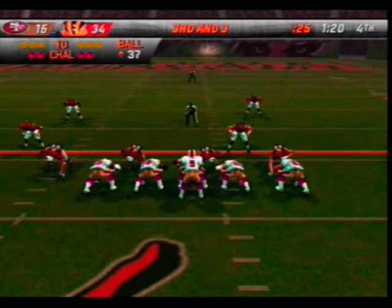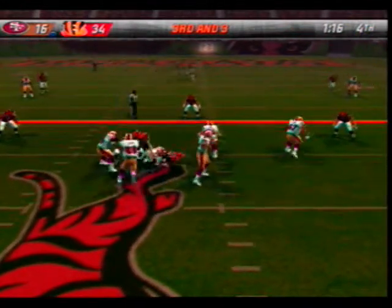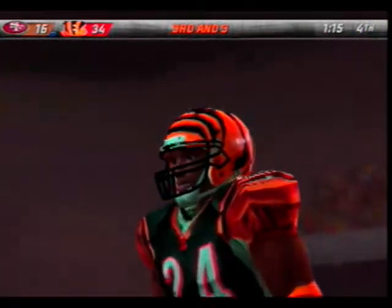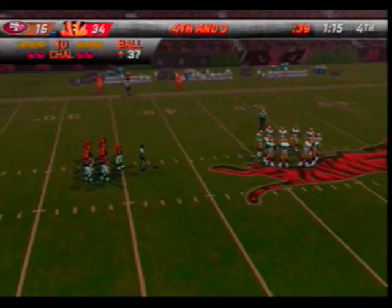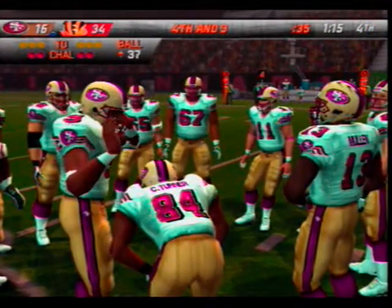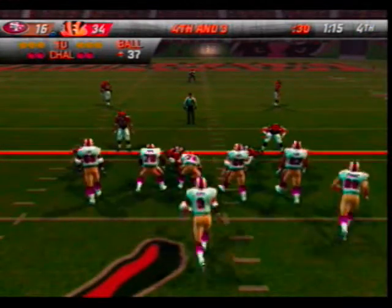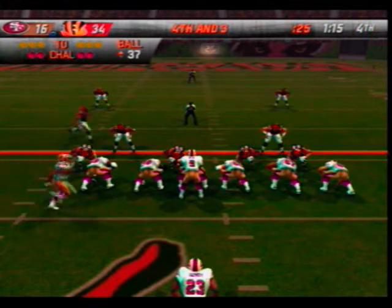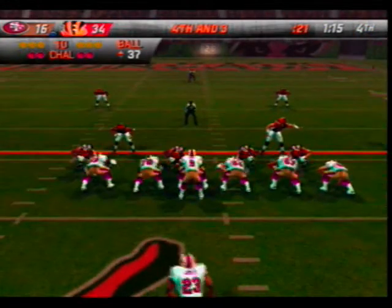Cincinnati might have difficulty covering all five receivers with a base 4-3 defense. With the throw, almost picked off. No choice here, John. They just have to keep throwing. Yeah, they do. Running the ball isn't going to do a whole lot of good now. Well, if the defense can stop them one more time, they'll get it back.